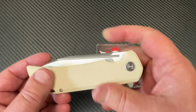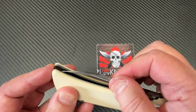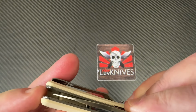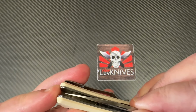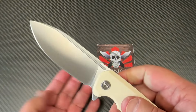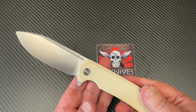And you know, the design flow is good. You got jimping on top here. Let me pull this up. You're reasonable there. Maybe they could have put another 16th in there and really brought it to a true 4-inch. But yeah, it's good.